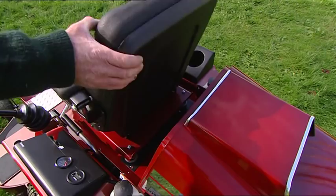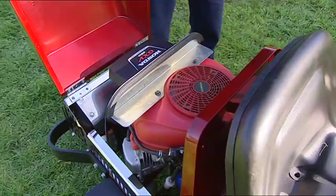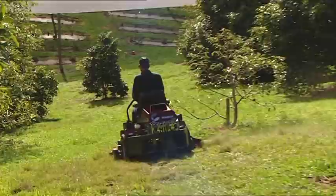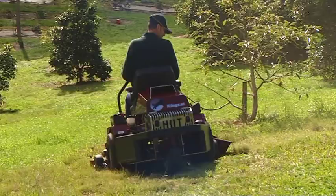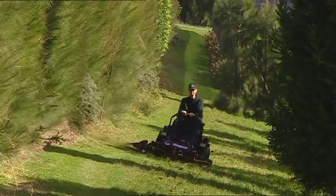Interactive safety switches stop the mower from being driven with the handbrake on and stop the blades should the operator leave the seat. Panther is powered by Honda with the economical and reliable GXV series of V-twin petrol engines. Commercial Hydro Gear ZT3100 and ZT3400 series transmissions are fully serviceable with external oil filters. Thanks to our deck weight transfer system, Panther has outstanding traction on slopes.